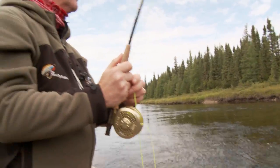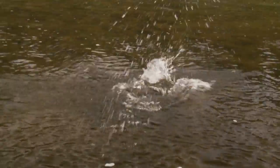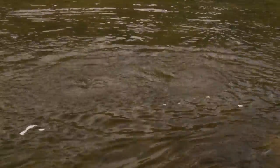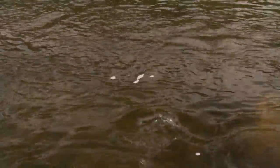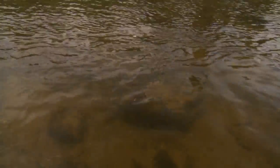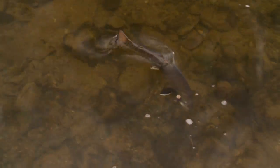Got him. Oh, big fish. Strong fish, beautiful fish. And I'm throwing a mouse pattern, and literally every other cast, I'm getting a trout come up and smack at it. And this is a good sized fish. Beautiful colors. Yeah. Wow. What a fish.